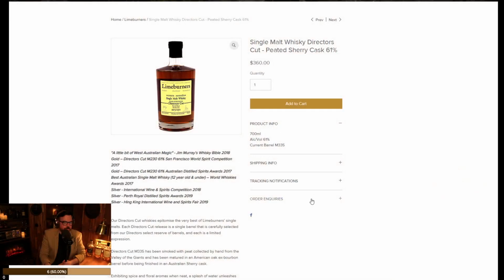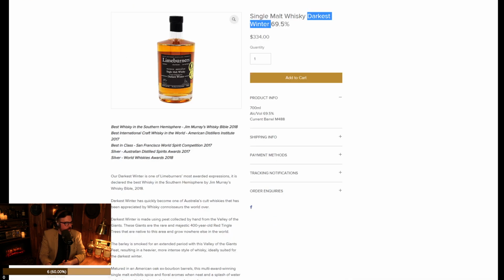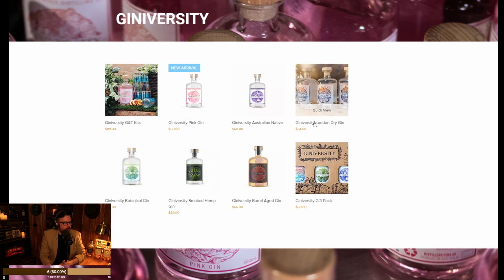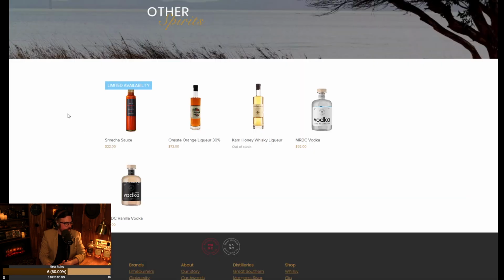But yeah, that's Whisky Wednesdays about Limeburners. They have heaps to pick from, a great Aussie distillery. They also, if we go to the shop, have gins and other stuff. They even have hand sanitizer at the moment, by the way. Funnily enough. Yes, I'm over the legal drinking age, so if you like gin, they have their own gin collection. They also have Tiger Snake.